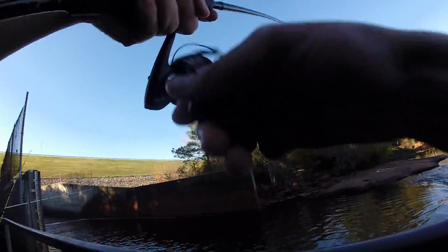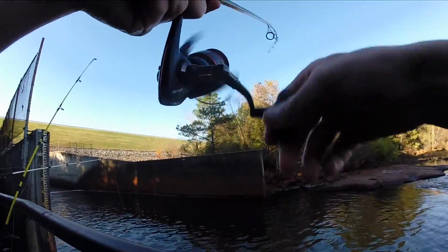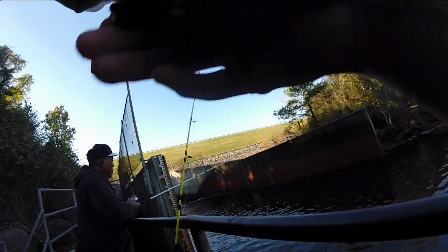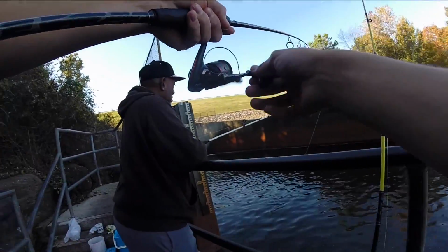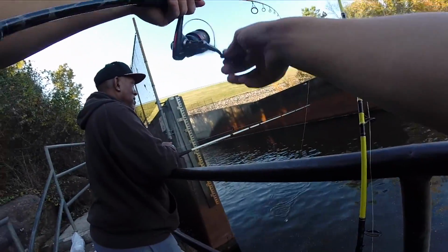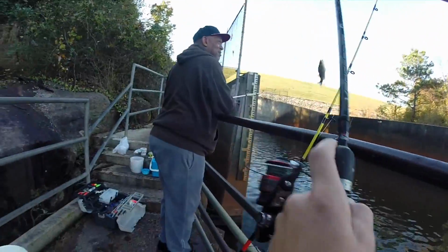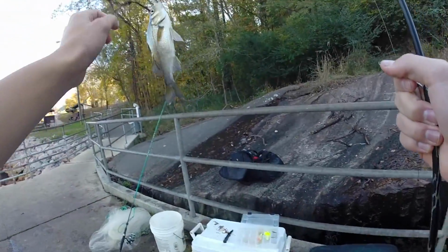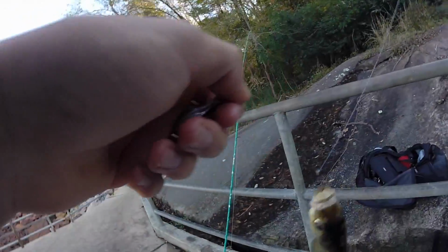There we go. Hooked up. Let's see what it is. I think it's a white perch. Pretty sure. Ooh, it's fighting a little harder. Can I get through real quick? Try not to cross your lines. It's actually a really nice white perch. Wow, that's a big white perch. Yeah, it's pretty quick, so that's probably a good sign right there.